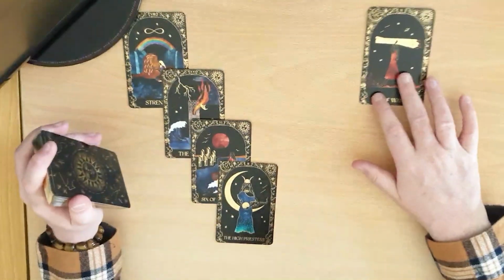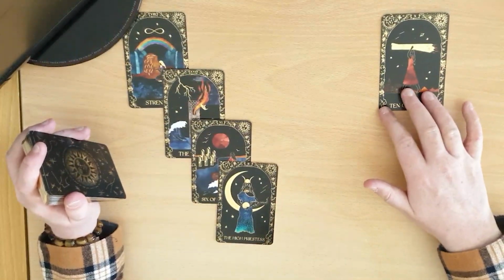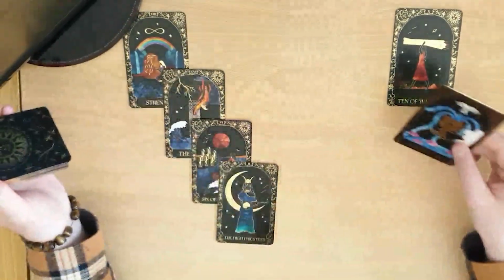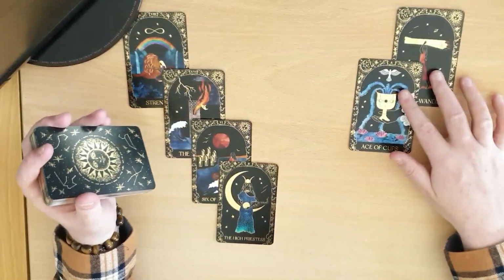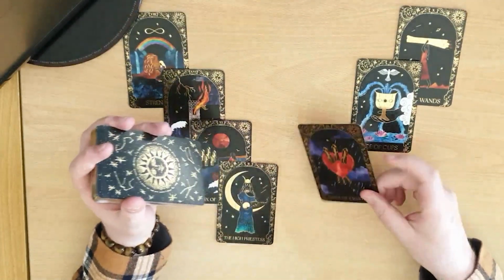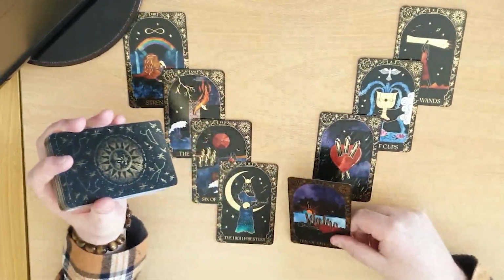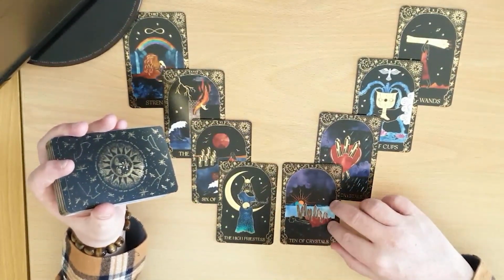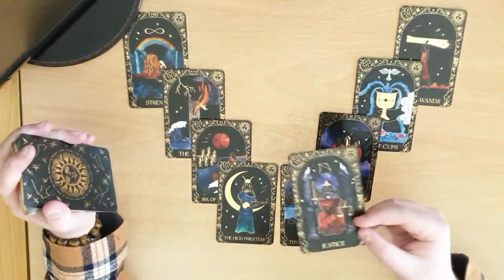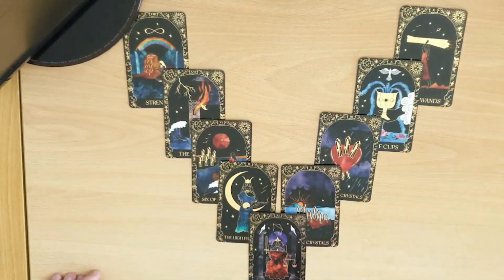And then, okay, so we're on to option two now. This is card five. This is the pros of moving on or looking at things a different way, taking a different path. We've got the Ten of Wands. The cons is the Ace of Cups. What my mind is telling me, the Three of Crystals. What my heart is telling me, the Ten of Crystals. And the advice from the universe is Justice. That's helpful, and I say that sarcastically.